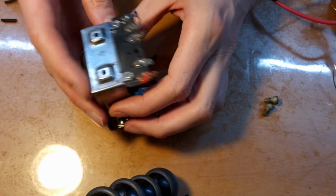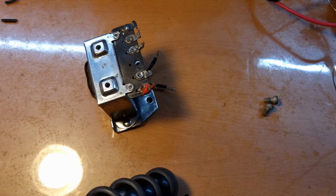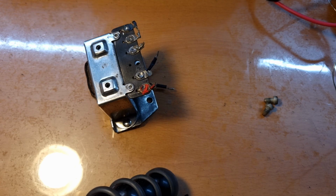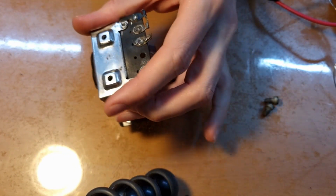I don't know yet. For the moment, I'm gonna put this aside and I'm not gonna put too much effort in this anymore, because I first need to have the field coil repaired, or a new field coil, before it makes sense to restore the speaker. Otherwise I'm just wasting a lot of time here for nothing.